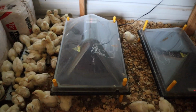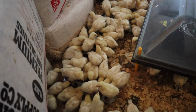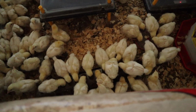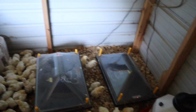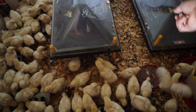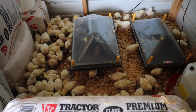These little velociraptors' feed consumption has just skyrocketed in the last couple days. Like, they're always, always hungry. I put in one of the food trays because I take it out for 12 hours, because if not, they'll overeat. And they're just all over it. Probably should throw down a couple more shavings. Right over there. Hey, careful, buddy. Still 104 for 104, so that means I'm doing something right.